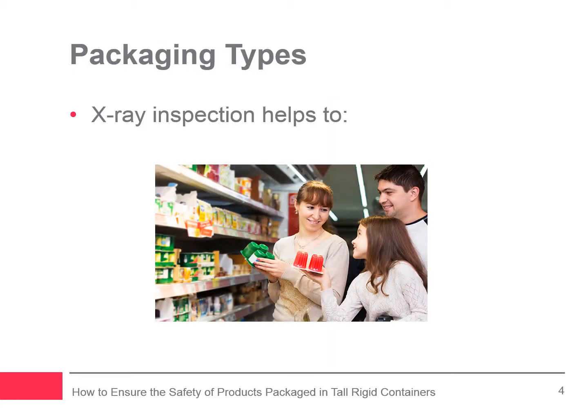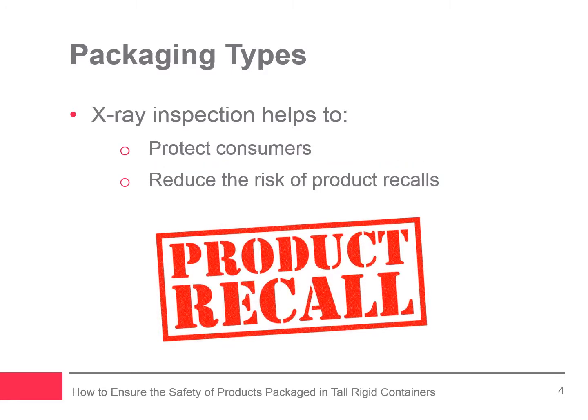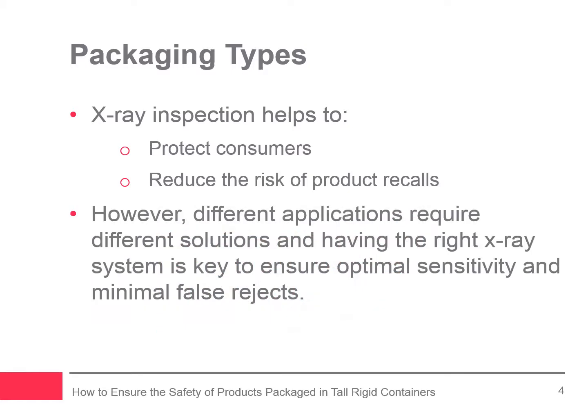Manufacturers across the globe are increasingly integrating Xray inspection equipment into their production lines. The end goal is to protect the well-being of consumers and reduce the risk of product recalls. However, different applications require different solutions, and selecting the right Xray system to suit a specific product and packaging type is essential to ensure optimal sensitivity and minimal false rejects.